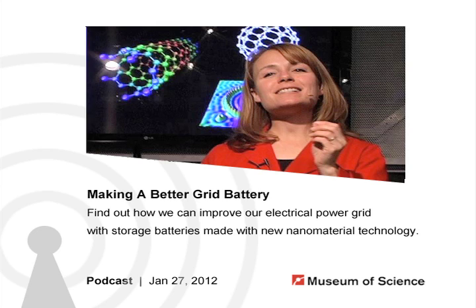Well, right now, we just don't use batteries for that purpose very much because, first of all, they're expensive. But secondly, a battery for the grid needs to be able to hold a huge amount of power, and you need to be able to charge and discharge it very, very quickly. It needs to be able to release its energy quickly and then recharge it quickly. And basically, you need to be able to recharge it thousands of times, and we don't have really good batteries to do that. Right. A lot of regular rechargeable batteries only have a finite life.